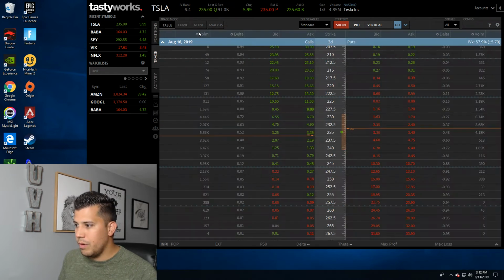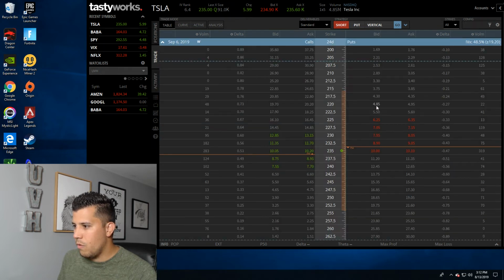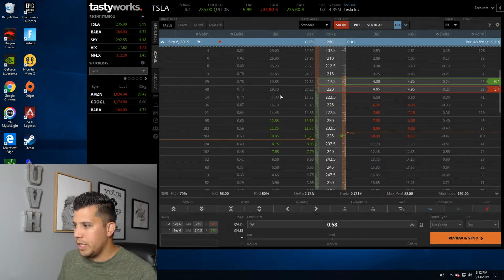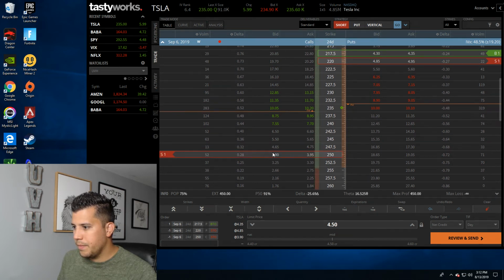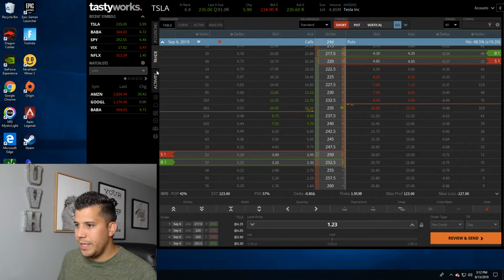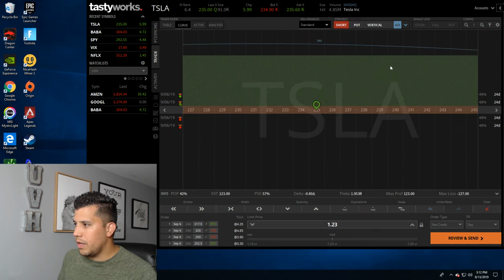If you wanted to do a less risky position, obviously you don't want to be trading an iron condor like 3 days out. You'd want to do like 24 days out, and you'd want to be right about the expected move here. Let's see what this would be. Okay, so this would be a little bit more realistic trade if you're looking to trade. I mean, IV rank is a little bit low here, actually quite a bit low on Tesla, but if we go back to curve, you can kind of see what this looks like.